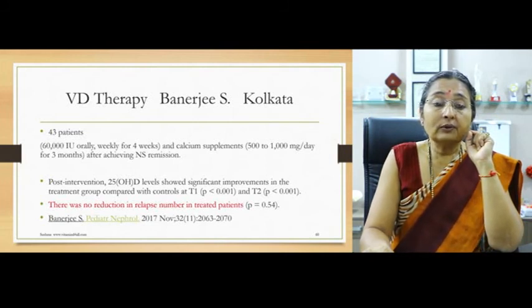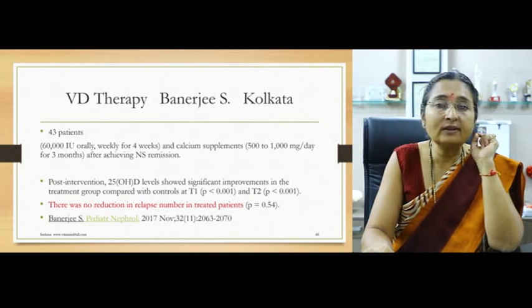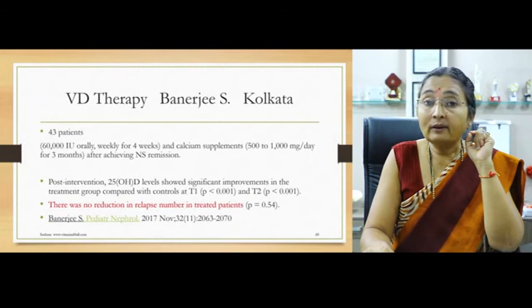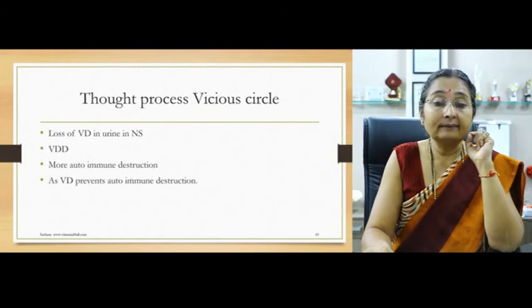So in this study, in 43 patients, they gave 60,000 international units orally per week for 4 weeks. And they found that the levels were high, but the relapse number did not decrease, because this dose, friends, is not sufficient in nephrotic syndrome. As we have already said, nephrotics require very high doses of vitamin D.